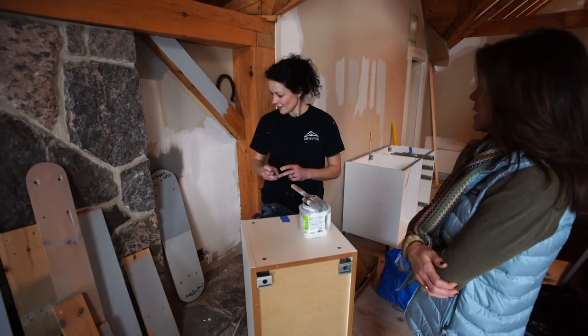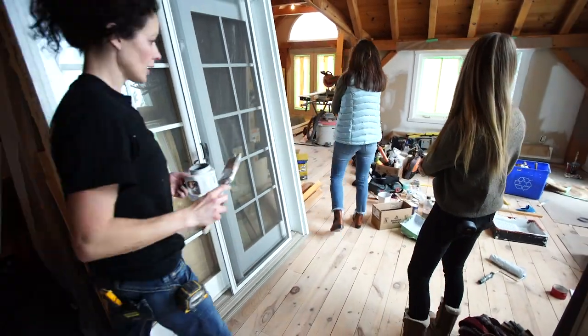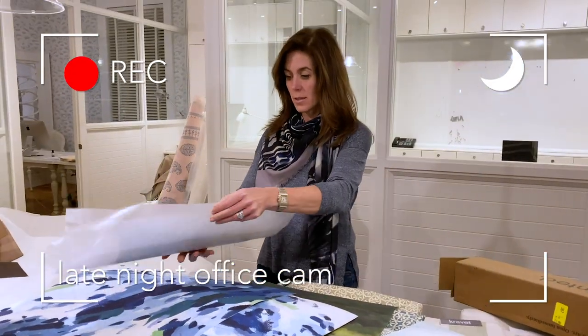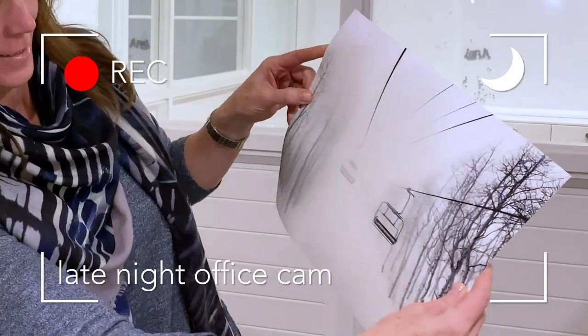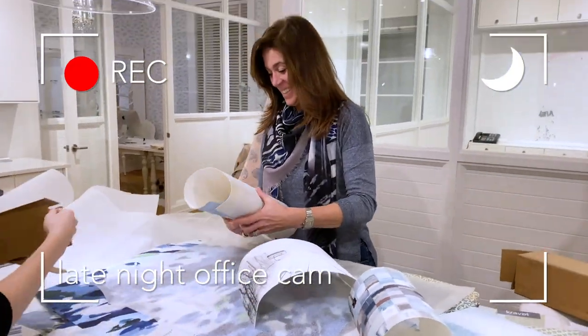Sure hope it's perfect in the end. We'll find out soon enough, but right now, Kelsey and I are needed in the city to deal with some other colors. Do we love deliveries like this? There's some great colors in here. Perfect. Okay. That's life on a ski hill, I tell ya.